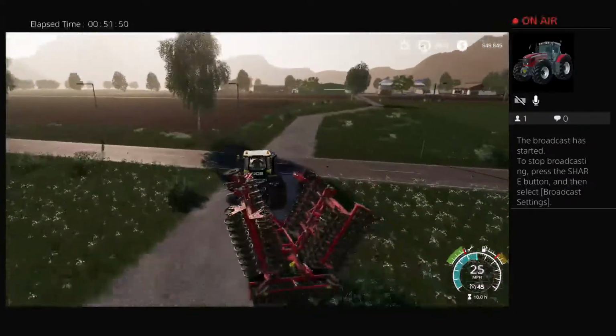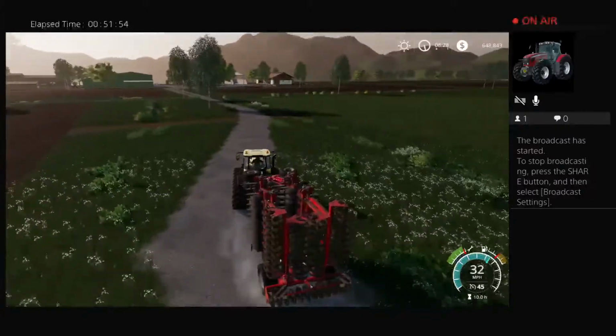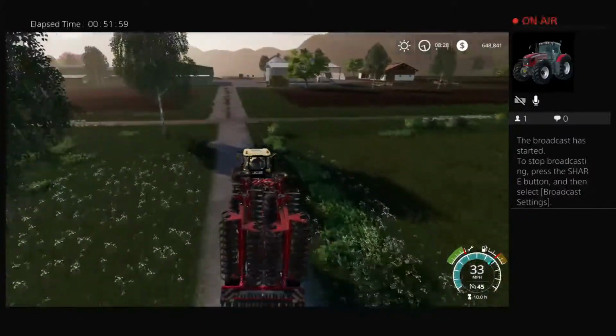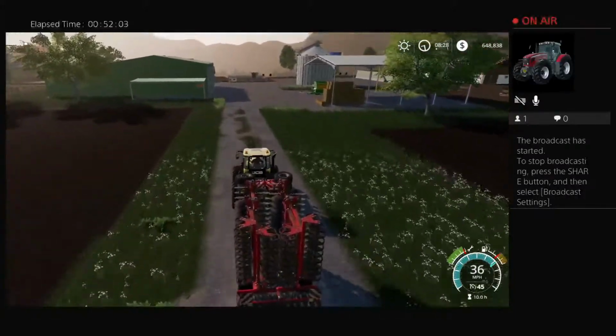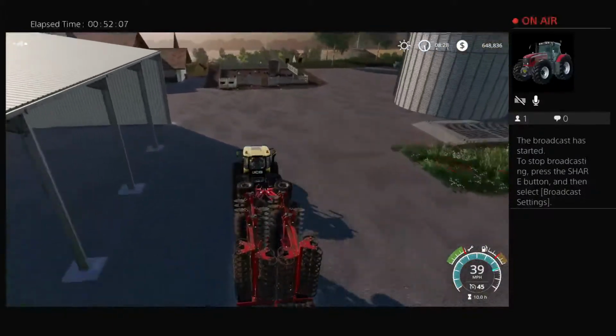That one's done, so we're going to pick this up back over to the Massey. See how that our worker's spraying over there.